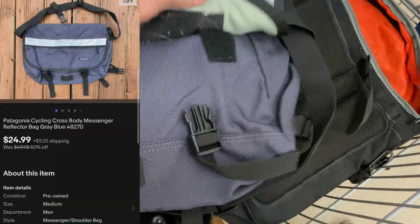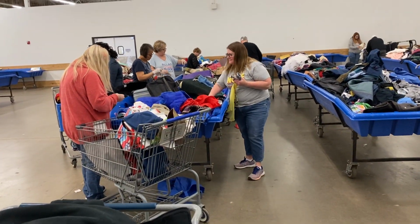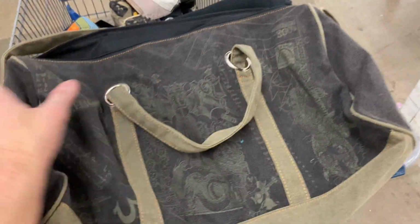This is already sold. I already had this listed and it is already sold and already shipped. I sold it for $25, and again, it's in excellent condition structurally. It just has blemishes cosmetically. So that was an excellent find as well. I was happy to score that thing, and yeah, it's already gone.